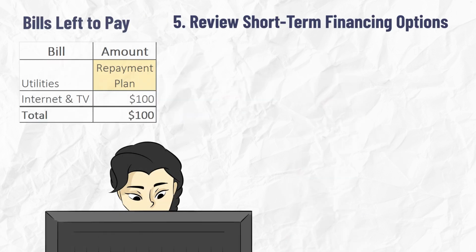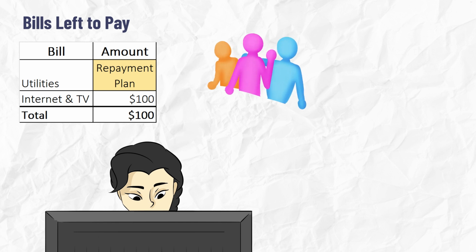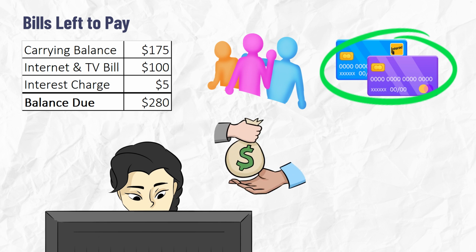If you still find yourself short on cash, you may need to take on some short-term financing to pay your remaining bills or to get you through the rest of the month. The cheapest and easiest option is to borrow from friends and family. The next best option is to use a credit card. If you prioritize paying off your balance as quickly as possible, you'll have little interest to pay. After that, the next best option is a short-term unsecured loan.